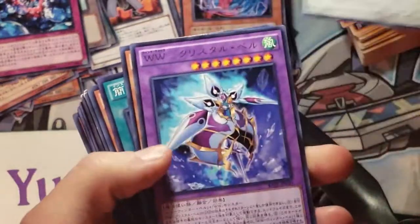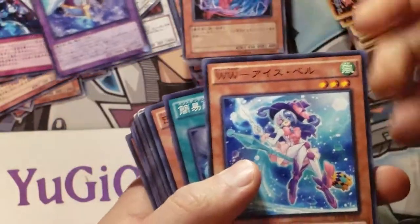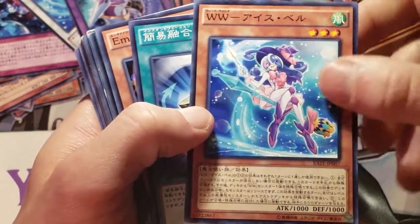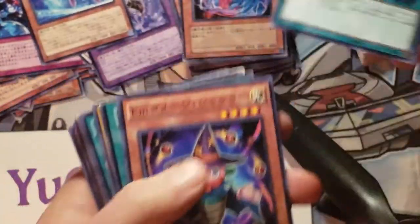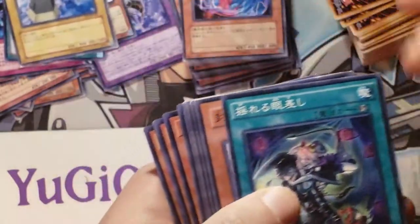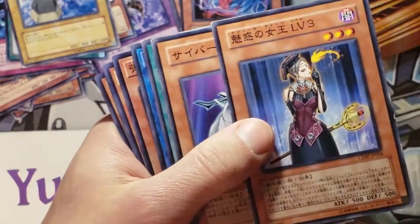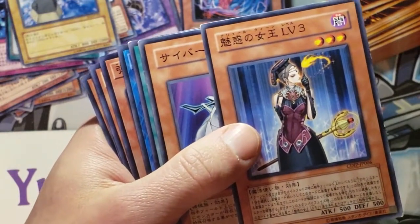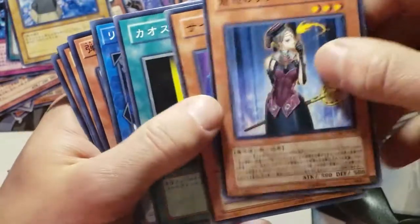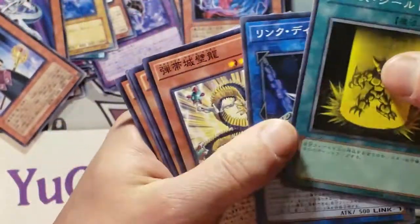Another rare here. That's, I think, a newer card. This card, I think, is pretty decent in the TCG. Oh, there's an Instant Fusion. Let's put that to the side. Magical Mallet. There's an E-Hero. Let's put all the E-Heroes to the side. I want to say that this card is also like some sort of super or something. Oh, there's a Cyber Dragon. Let's put that into the side as well.